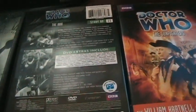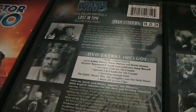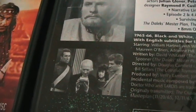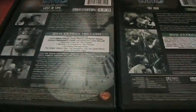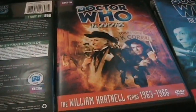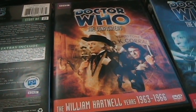I'll show you the back of the DVD here. And actually, here I'll show you the back of Lost in Time. There's a clip from Daleks' Master Plan. Okay, so onto The Ark, and then onto one that often makes everyone's least favorite list.